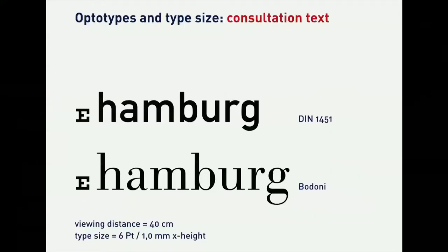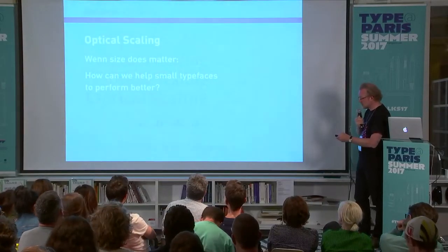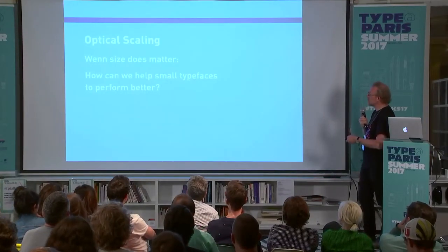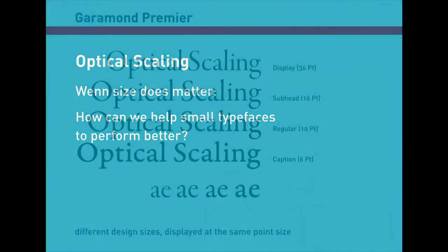And you can say, oh, the serifs are not so important. But when we take the difference between U and B, it is only this connection. When this is below the threshold value, what's the difference between B and U? We'll come back to this later with clearer illustrations. But the threshold value tells us why these things are a little bit troublesome. So this was, when size does matter, how can we help small typefaces to perform better? This is something we have to think about when we design typefaces.